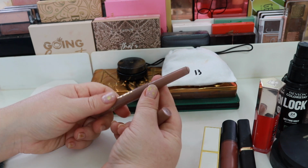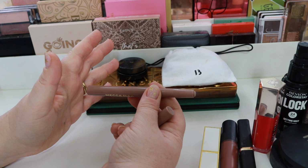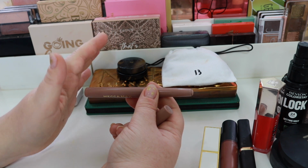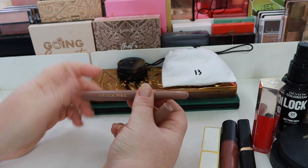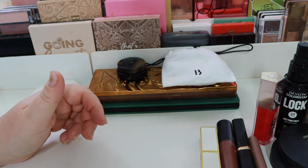I love the Laura Mercier, never creased on me. I've only ever tried the one, the Laura Mercier Caviar Stick in Au Naturel, and I finished it and I loved it. But this properly creases on me. I was trying to see if I could find a cheaper dupe, but I don't know.